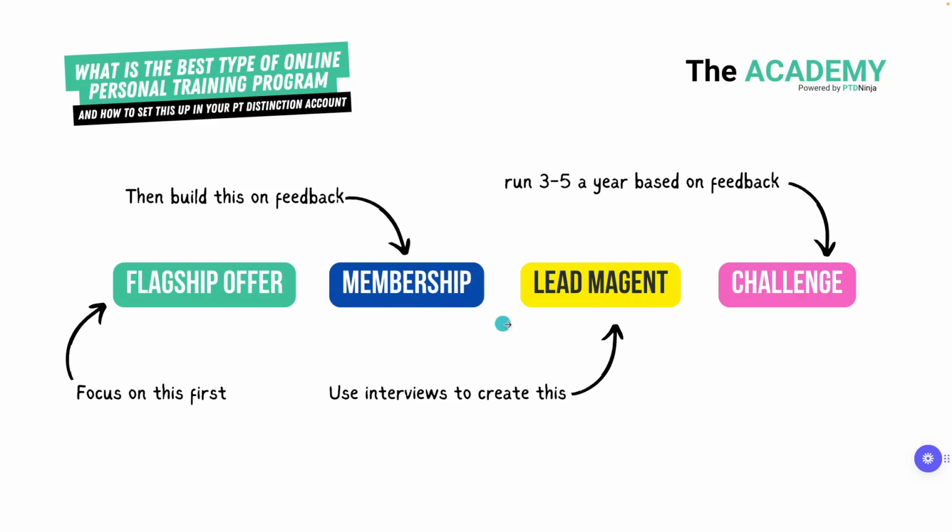And in order to do that, you need a way of attracting those leads, so you have a lead magnet. Now, the way I tend to use lead magnets, we follow a structure that works really well for converting people, as I mentioned already. I'm going to show you that in just a second inside Peter Distinction. But over here, you can see we tend to use interviews to create this.